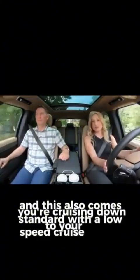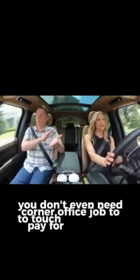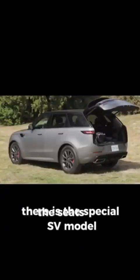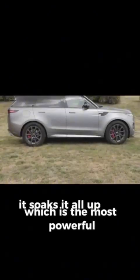In fact, $23,000 Canadian in extra features. They include... That's nothing. That's a rounding error. For a Range Rover, it kind of is. This gets the front fog lights, a gesture-controlled power tailgate, the red brake calipers, and a black roof.